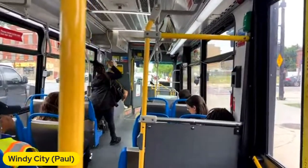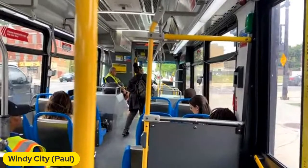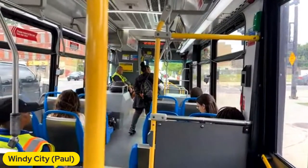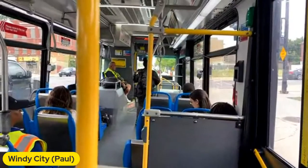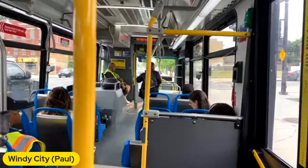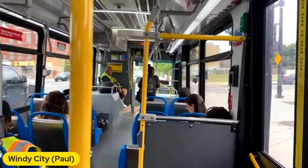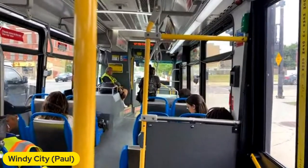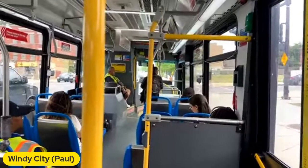We are on the Western bus. This is the X49, so it's an express service, has limited stops as we travel south. We're one stop away from where we'll catch the train. So we're going to take the bus down to the highway. The train runs down the middle of the highway. And then we will transfer over to the CTA Blue Line.